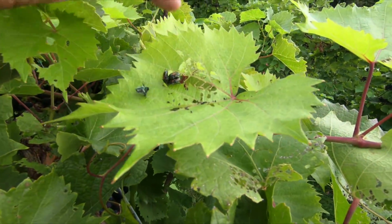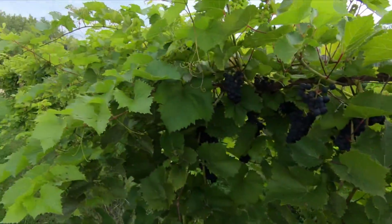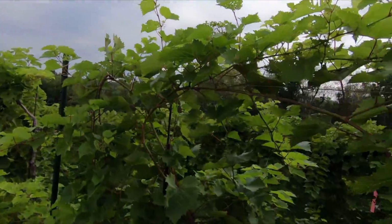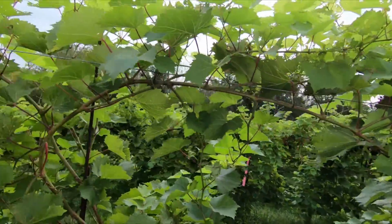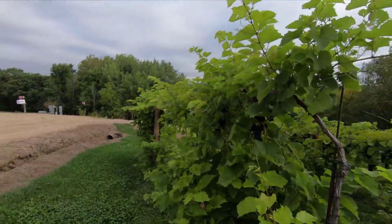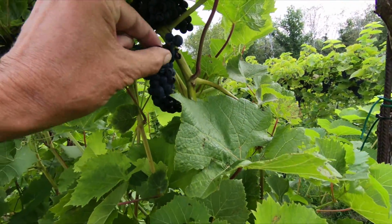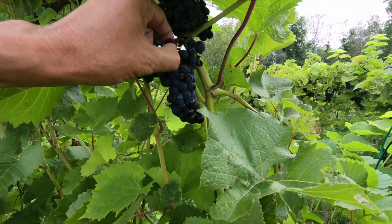Japanese beetles, look at them. Just tons of them this year. I should have sprayed, and next year I will, because they're having that many of them. They're just going to breed, and the problem's just going to be worse next year.